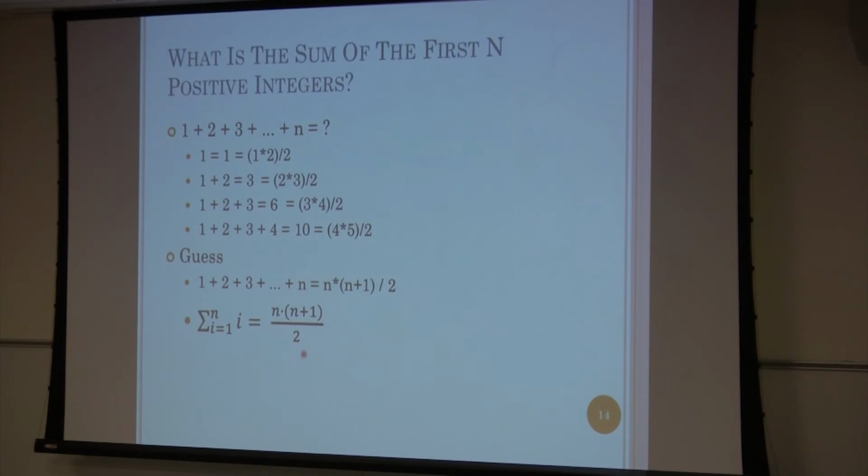Now, just as a historical side note, there is a story that the great mathematician Friedrich Gauss was in first grade, and as a punishment, his teacher gave his first grade class the job of adding up the first 100 positive numbers. And Gauss instantly thought of this formula, presented his answer to the teacher, and was right.